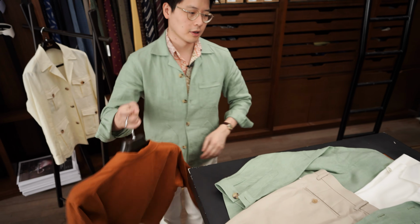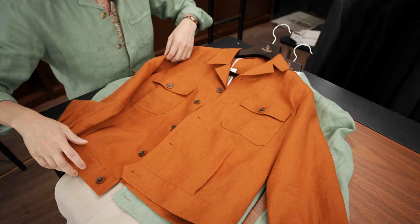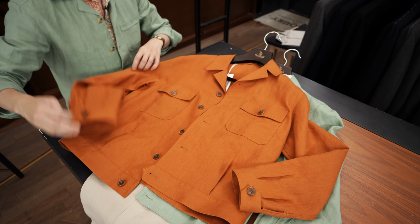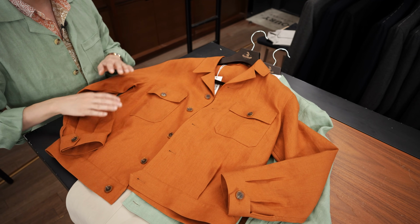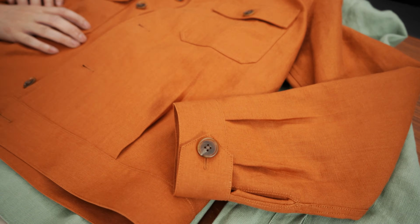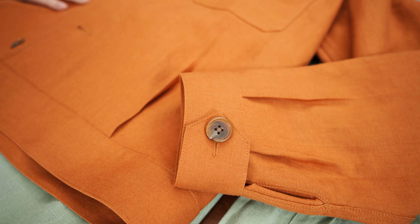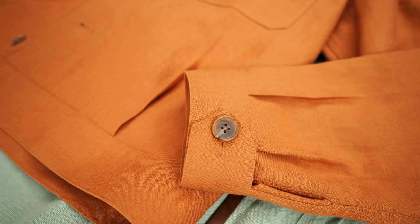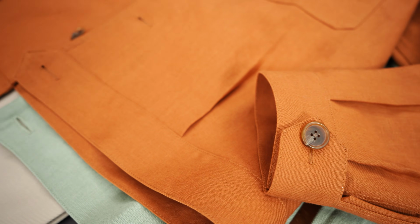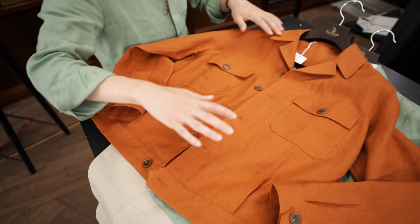This is the road jacket. We call it the road jacket because it's based on cycling jackets from France back in the 30s and 40s. I love this model. I think it's super cool. I also love this color. I've wanted to have something in burnt orange in the collection for a long time because it's a surprisingly easy color to wear, especially when it's a little bit dark and saturated like this. And in the case of this color, I want to lean into how saturated it is.